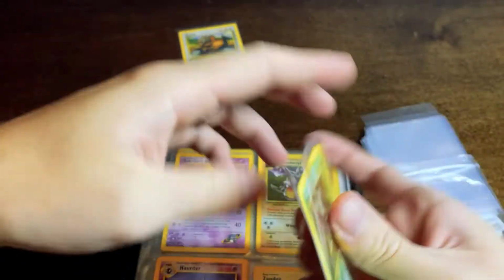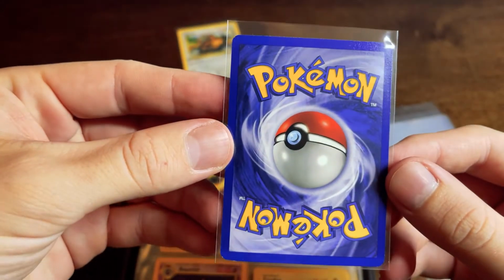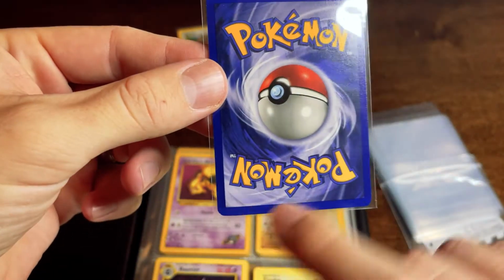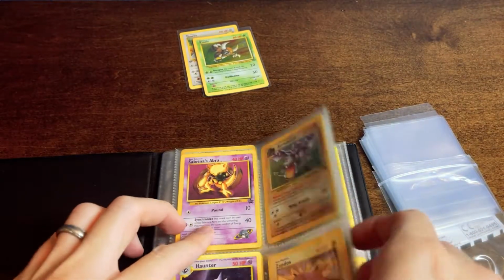That's probably, let me look at the back again. PSA 9, maybe 8. It's got a few white spots on the bottom. Still, very, very nice card.